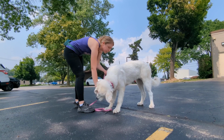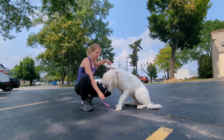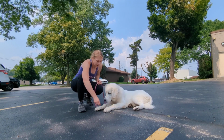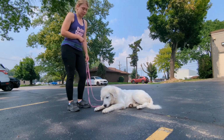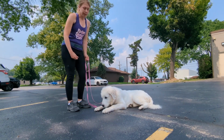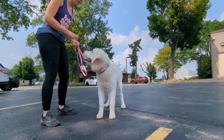I like a down from a stand, but if the best we get is a down from a sit, that's okay too. Good. Just a little less efficient. It's not incorrect. It's just slow. Good. Good. Get it. Good girl. Ika, down.